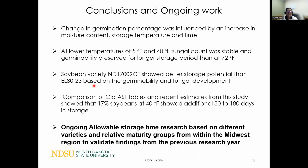We also observed that at low temperatures of 5 degrees F and 40 degrees F, fungal count and germinability were relatively preserved for a longer storage period than what we had at 72 degrees F, which represents room temperature. Definitely, germination percentage was influenced by an increase in the moisture content, the storage temperature, and the time.